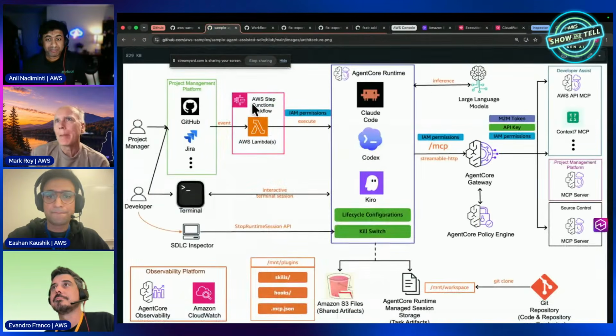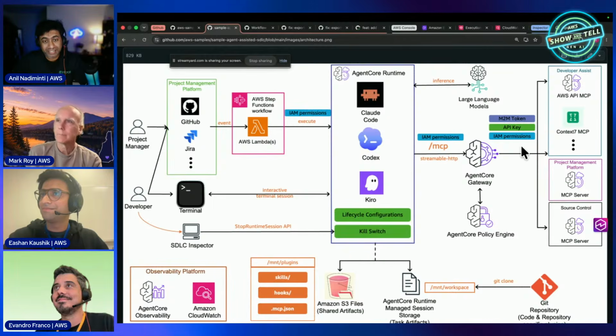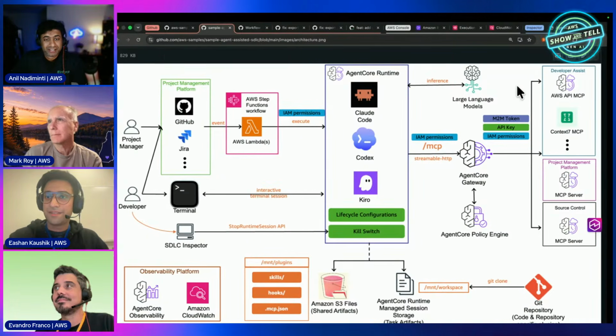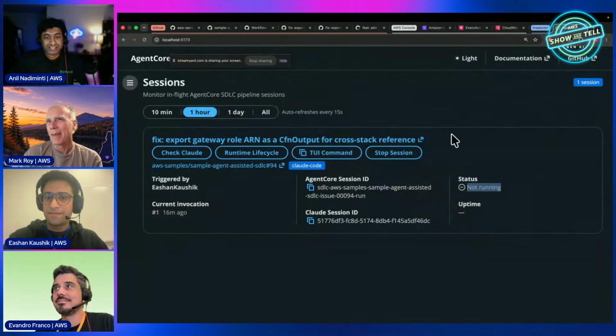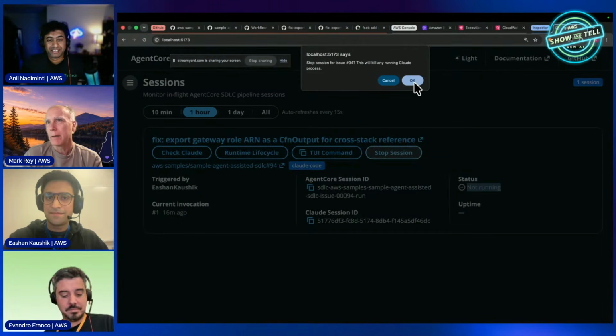Well, folks, you saw an end-to-end demo of how Ishan was able to tag a particular issue on GitHub, and the whole pipeline executed end-to-end. Amazing stuff. Any last words on how folks can best get started?